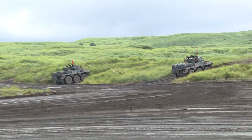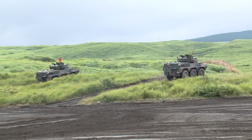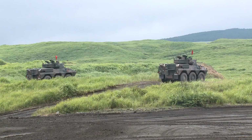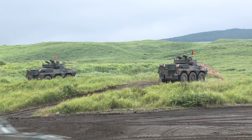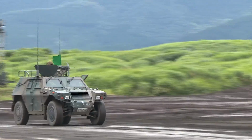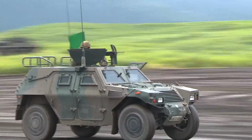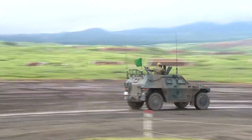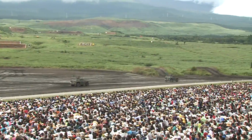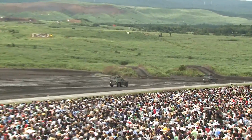Entering now are the Type 87 reconnaissance combat vehicles, having the leading section aboard. Platoon leader, this is Section 1. Reach down to the contour of Hataoka Hill. Forward surveillance on its way. Confirm the enemy troops in front of Blue Hill and Black Hill. This is platoon leader, Roger. Platoon continues its advance by penetration by force.